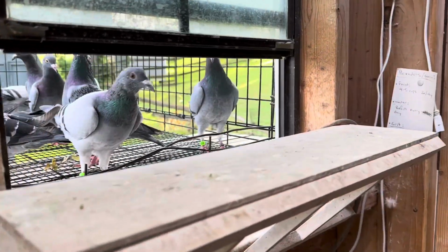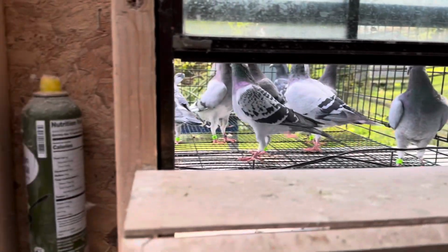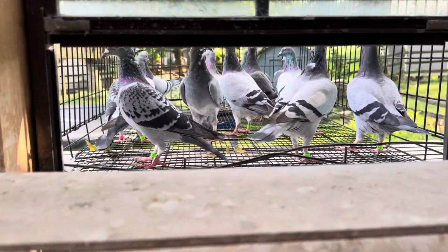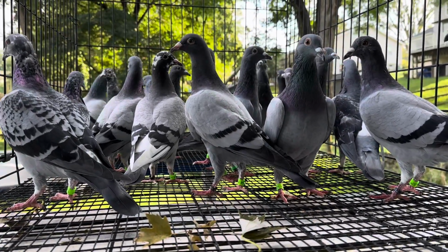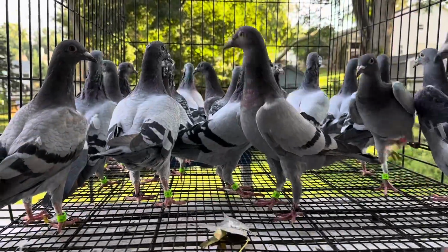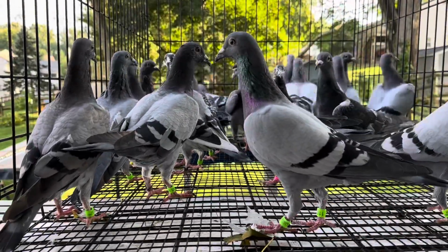Once again, we're putting birds out on the landing board, but this time I'm sticking them through the trap, going this direction. Good job, birds. Okay, I've got them all out there. We're gonna let them sit for a little while and then I will call them in.